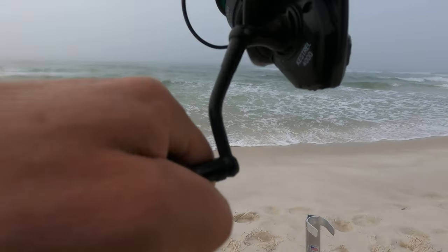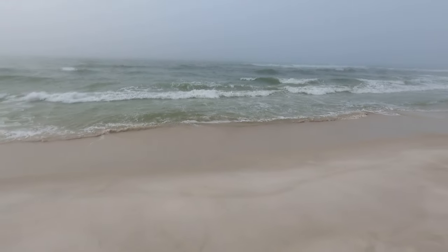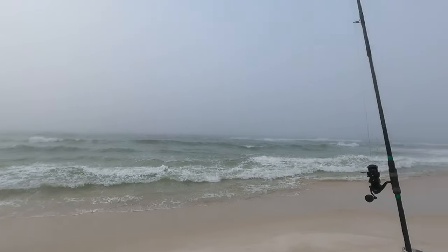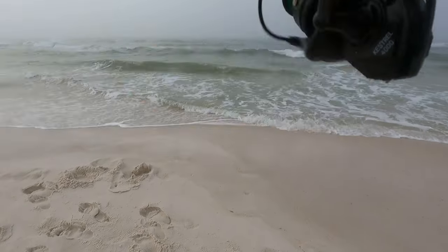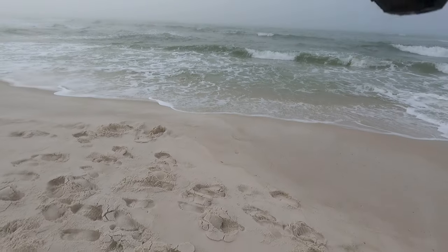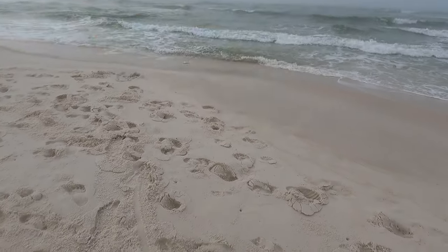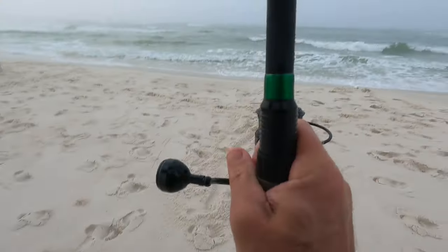This line is pushed way over to the side. That could be a pompano. Oh yeah, he ran all the way in. Come here. I gotta get this guy in first. My other line is standing straight up, y'all. The line is all the way to shore. What do we got here? Oh, that's a huge whiting. Oh my goodness. That is a big whiting.